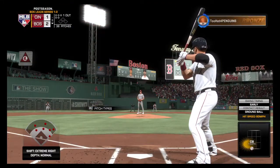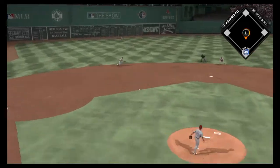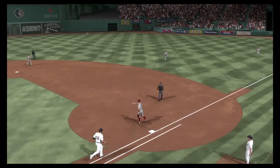Number 18. Ready for another chance? Mitch Moreland. An RBI double is what he was credited with his first time around. Line, but speared on a hop. Throw in time at first for out number 2.